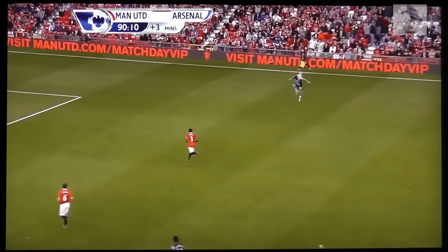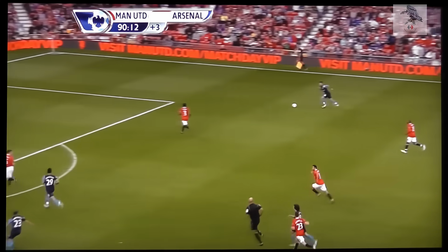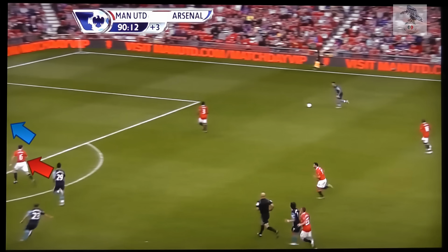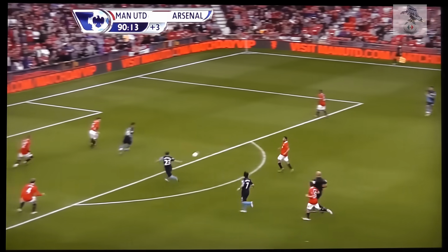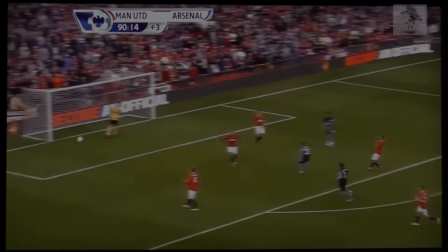Next, we see two attackers running straight ahead into the defense. The defender just has to drop back to stay with them. Now, this forward keeps running straight, and the defender follows him like he should. But this one just bends his run a little bit to the inside. There, you can see the two defenders who were marking him still going backwards. That whole space right there opens up just because of that little inside cut.